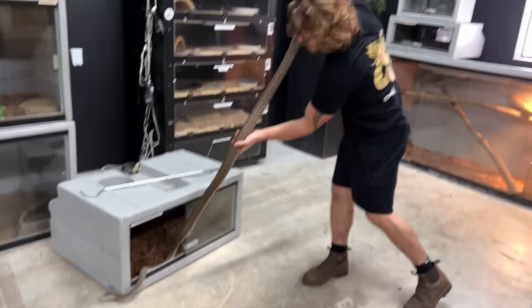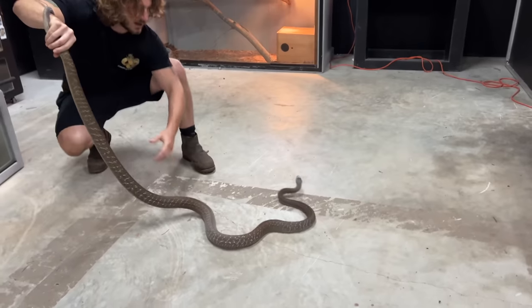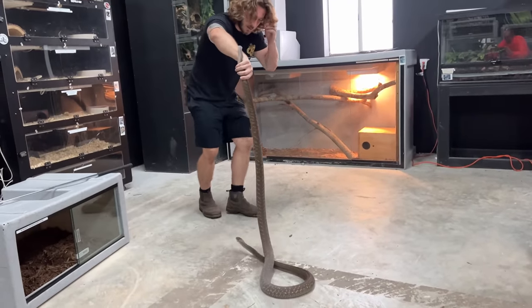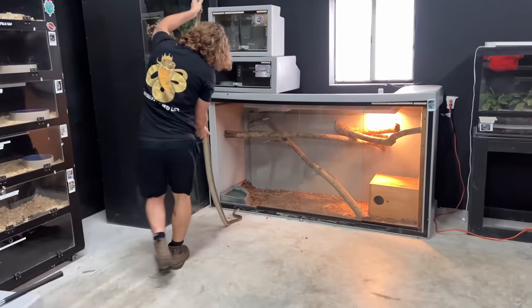Look how big she is. Is this snake not an impressive animal? Look at that. Look at that snake. Beautiful big Black Mamba. We're gonna try to redirect her right into the enclosure. Nice and easy.